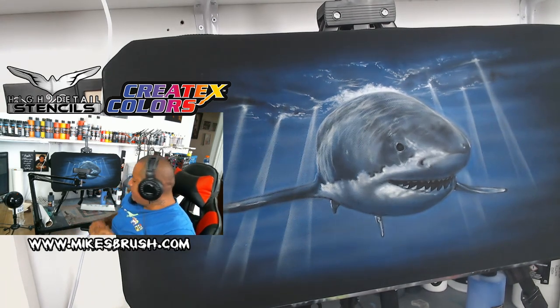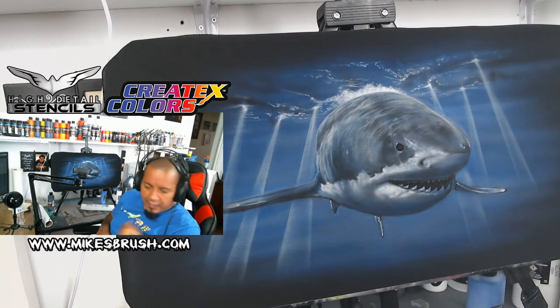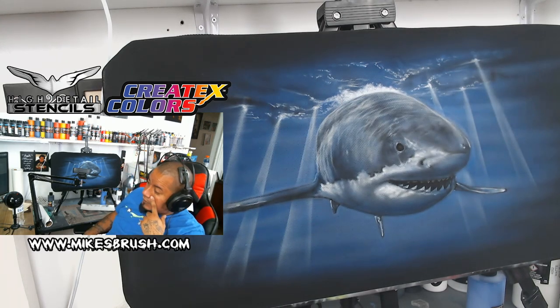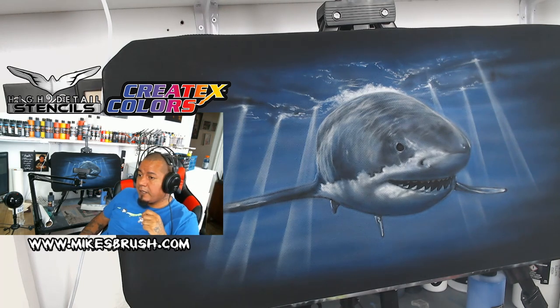But there you go, guys. That's what I had to airbrush for today. I gotta go lay the backer on those bodies. I gotta clean up all my airbrushes. And yeah, that's pretty much it for today. Tomorrow it's back to sanding for me.